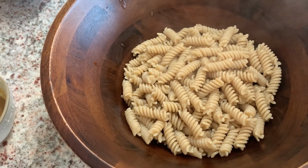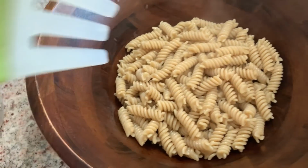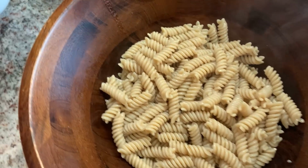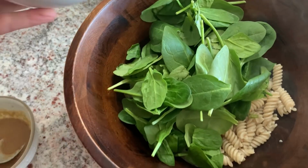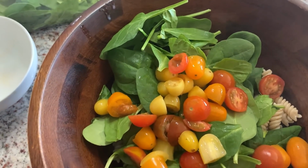You put as much as you want in here. I'm just throwing in, I don't know, a decent amount of pasta in here, and I'm gonna be loading in the spinach next. I just love doing this dish fresh because it just looks so pretty. Not that it doesn't look pretty hot, but it just looks really pretty this way.